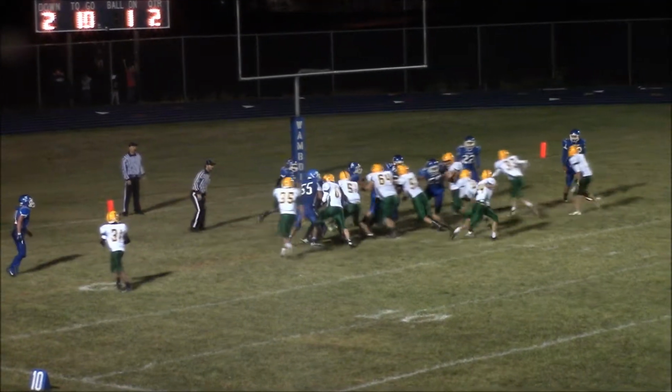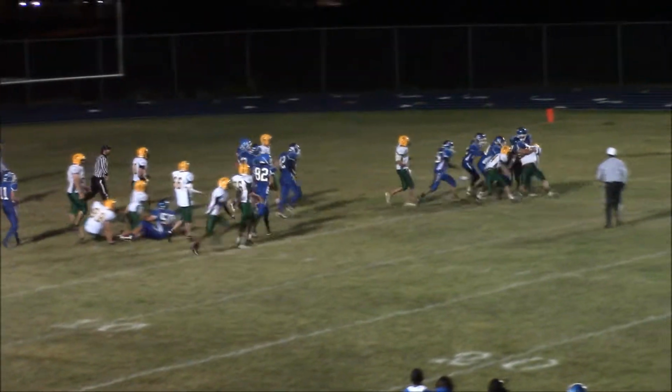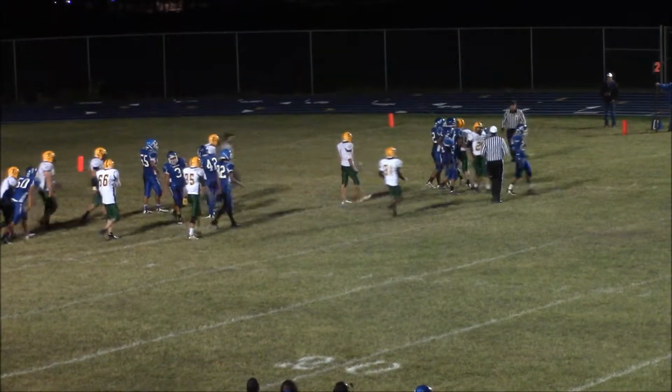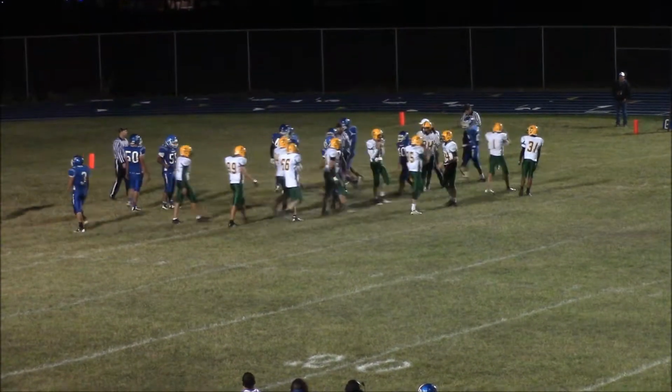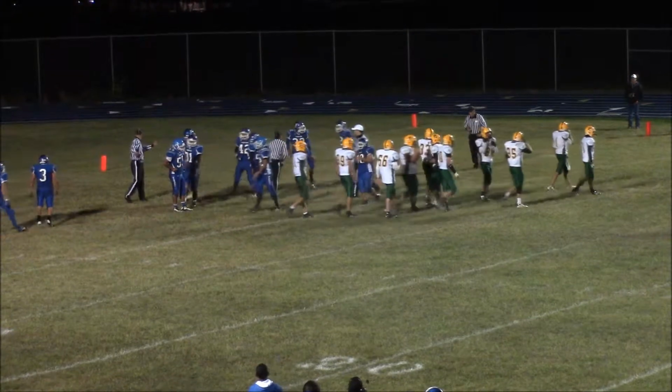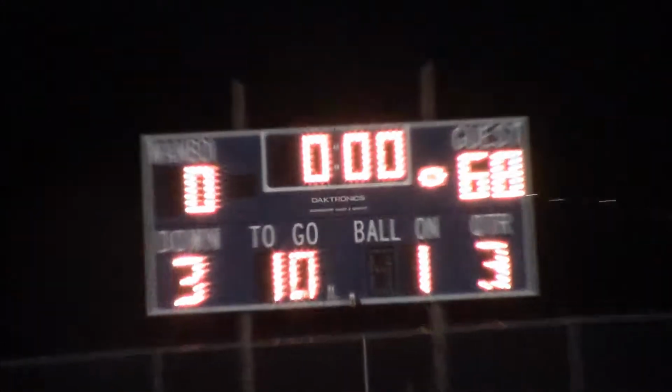Two tight ends up on the line, and here is the give to Garvin. And again, a good surge there by Tiospa Zina. Yeah, it's good to see. Those kids are not going to give up, and they're going to charge hard, and they're playing for some pride here too, and push Garvin back for no gain, and that will be the end of your football game here.